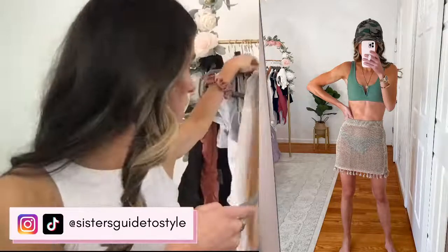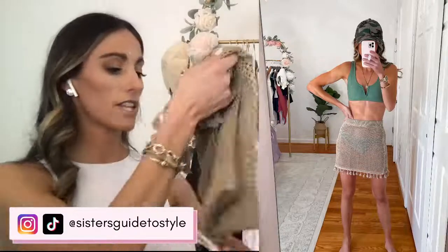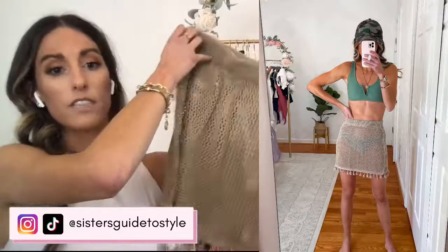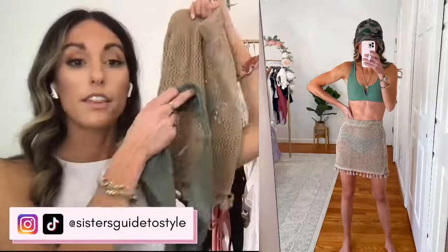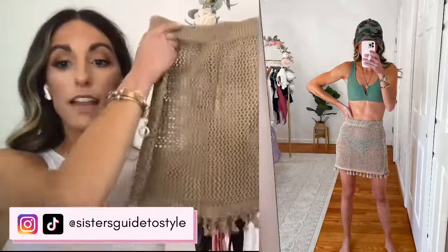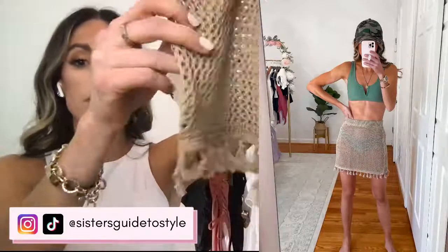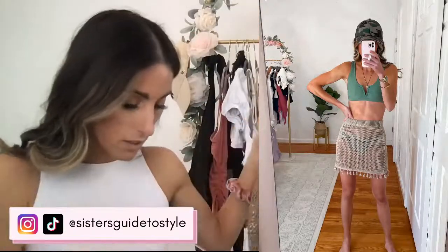This one would look good with the knit tassel skirt that I'm wearing here in the picture. This little knit skirt is super soft. It goes up high-waisted, so if you're not a huge fan of walking around in a cheeky swimsuit, this is a really cute option for you. I like it because it doesn't get wrinkled. You can just toss it in your beach bag or your pool bag or wherever you're gonna go. It has these really cute little tassel details on it, and we'll revisit this one a little bit later.